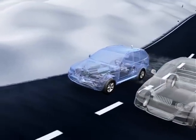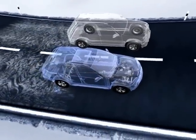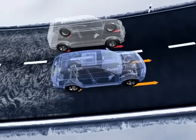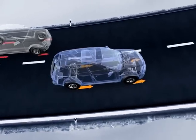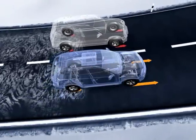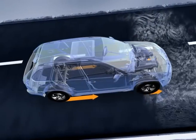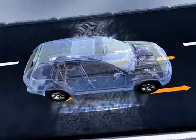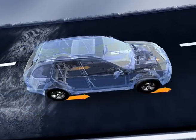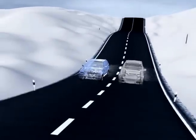xDrive is able to variably distribute driving force. From the first touch of the accelerator, xDrive regulates power distribution and brings the complete engine power onto the front axle and thus onto the road proactively. In other words, before the wheels of the rear axle even start to spin on the ice. When driving over the second ice sheet, the whole power is distributed onto the axle that has the better grip on the road. xDrive puts the complete driving force onto the road.